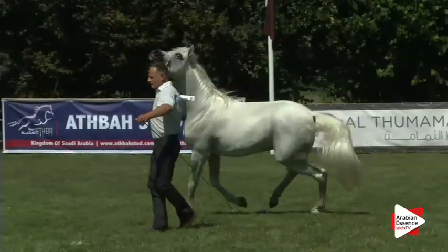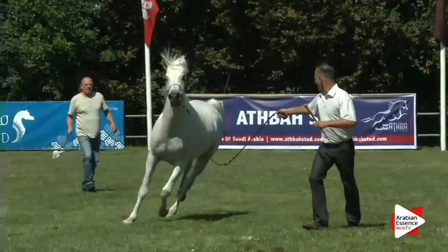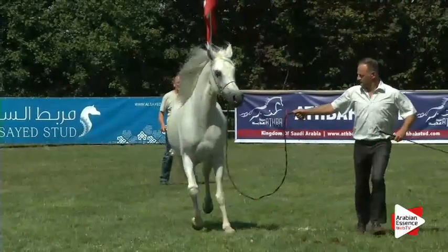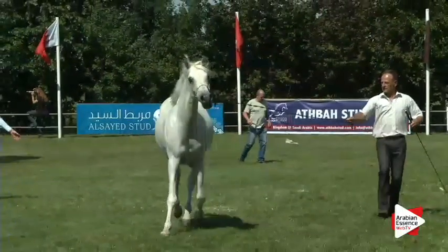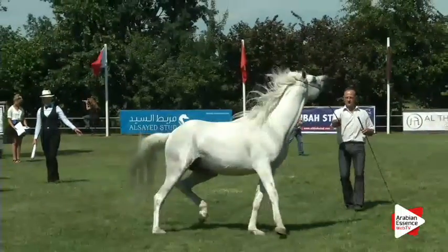Thanks to catalog number 65, who just left us. At first I may introduce him. Markata Sahib by Astra Gabani out of Authentic Sarah Nabila. Breeder and owner is Thorsten Elling in Germany. The marks for type, please. Die Typnoten, bitte. 3 times 8, 3 mal die 8.